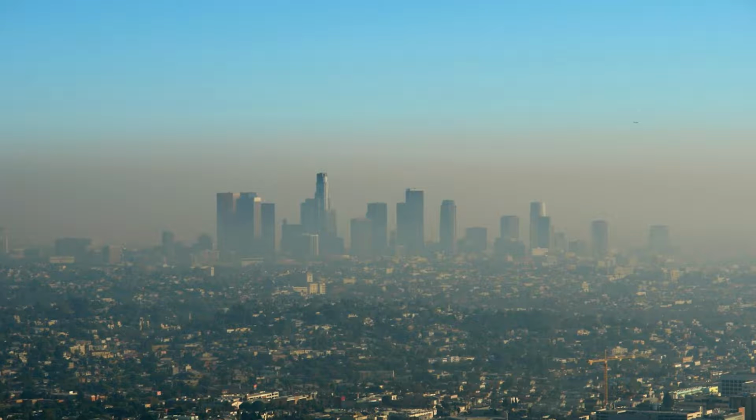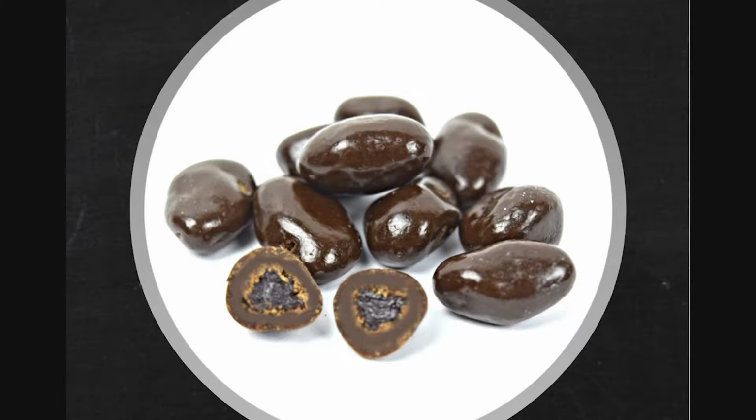Worldwide, by 2050, the number of premature deaths as a result of exposure to this particle matter is expected to skyrocket to 3.6 million worldwide. To help us visualize these particles, we could think of them as tiny chocolate-covered raisins. The outer chocolatey layer is composed of organic materials, metals, and other toxicants, while the inner layer is composed mainly of elemental carbon and other refractory materials.